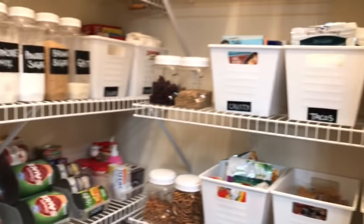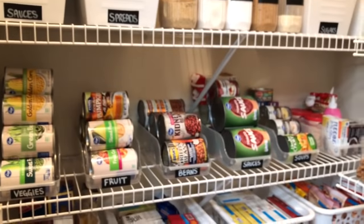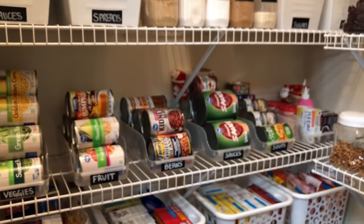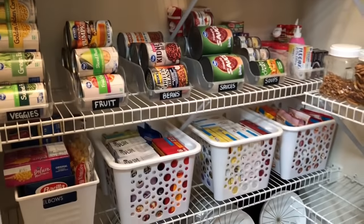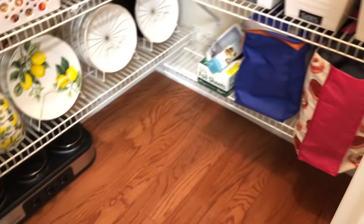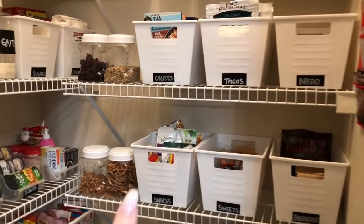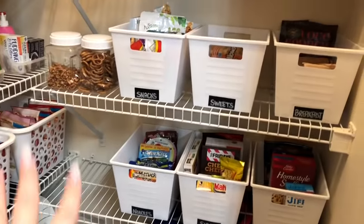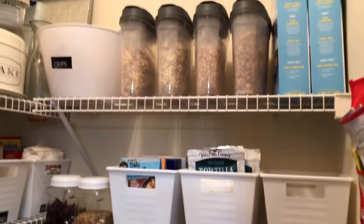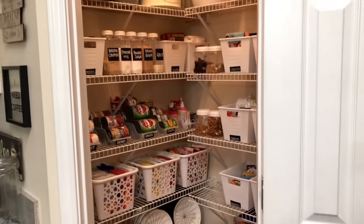I know y'all might think it looks the same, but to me, it's a lot more clean. Everything has a spot and we still have a lot, but it just looks a lot cleaner now. So that is my pantry. Probably need to get two more of those and put them right there just because I like it to look even all the way around. But that is my pantry. It is done. Thank you, sweet baby Jesus.